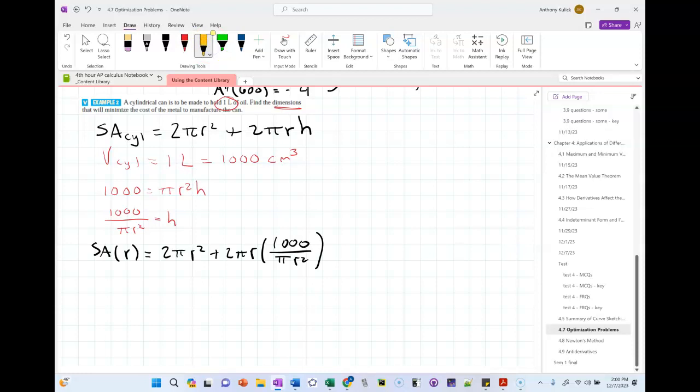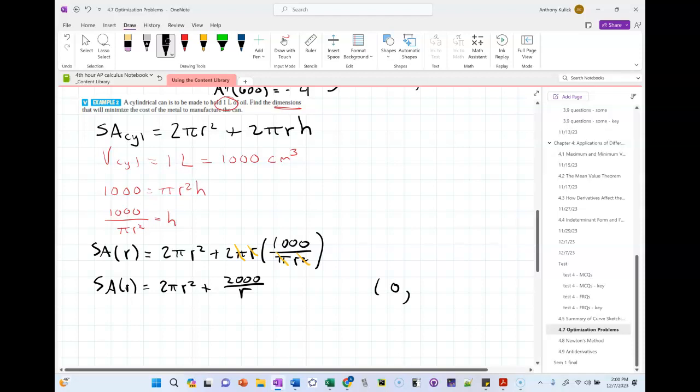Okay. Before we move on, let's do a little bit of cleanup here. So there's my function that I'm going to try to minimize. What will the domain of this function be? So zero can't possibly be in it, right? Because that would make the function undefined. What's the biggest the radius could possibly be?